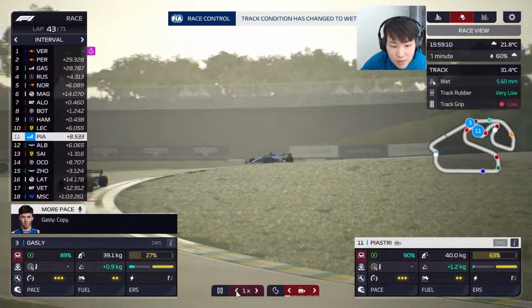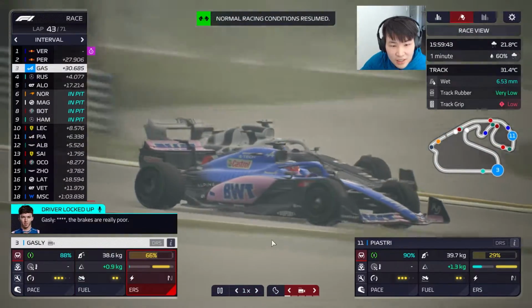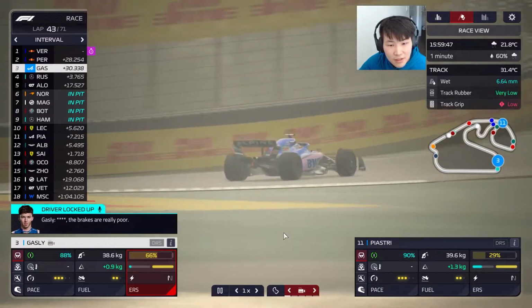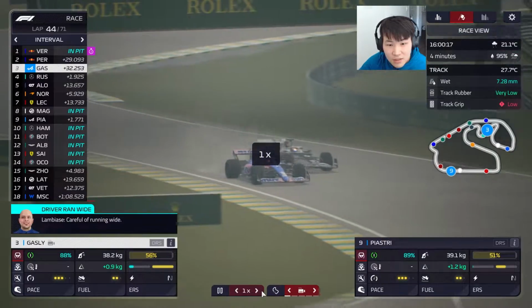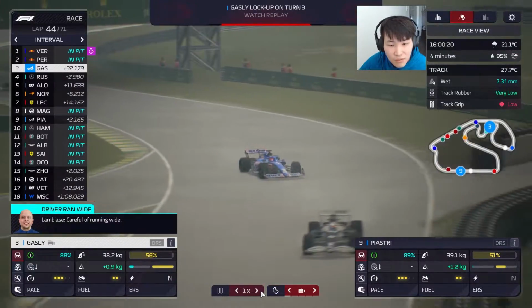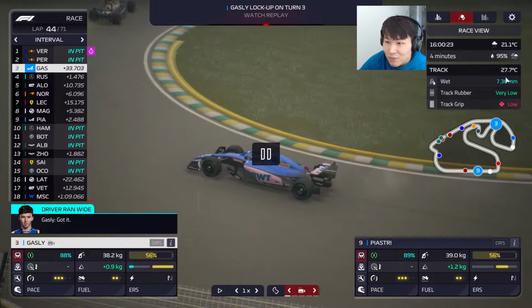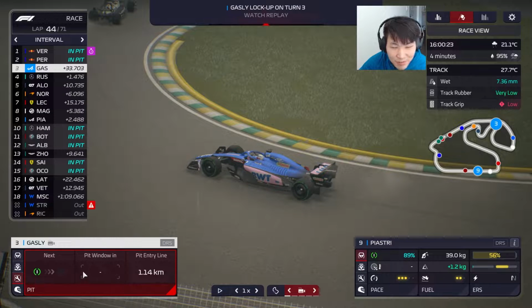Rain is still gonna be pretty light for now. Shucks, how did you lock up, buddy? Come on, stay on it. Keep driving, bro. Yep, okay. Jesus Christ. Ran wide again. What is happening? Oh my god, it's super wet out here all of a sudden. Should be a red flag, man. 7 millimeters of rain?